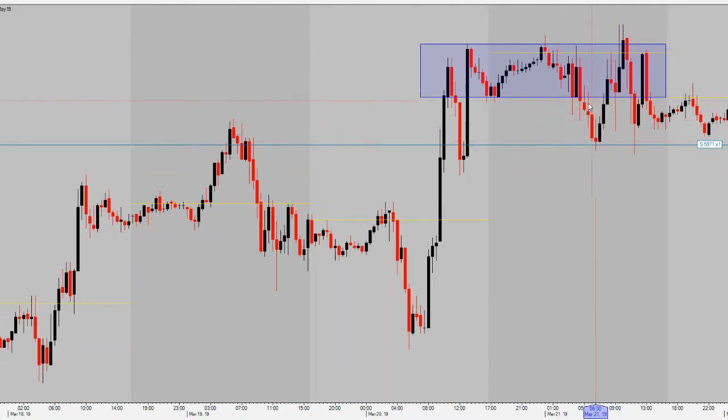This is where we got in short, right up here. I had it marked for you guys short here. We are looking for a 59.65 take profit. Price moved lower. We actually got down here to 59.68, within three ticks of our stop.